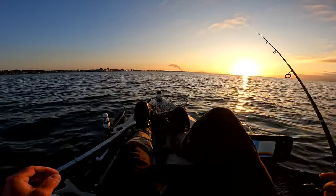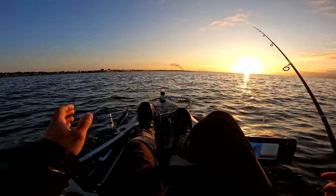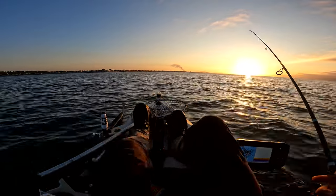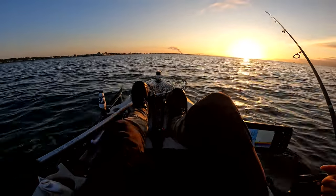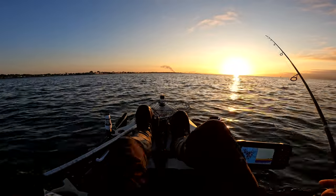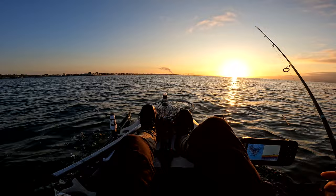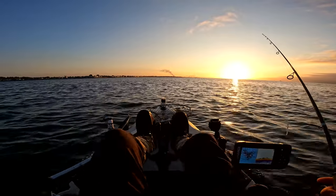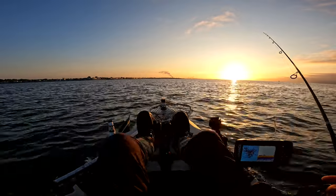So I'm just resetting to that 12 foot mark. They're in between 10 and 15 feet right now, right in between it. So I'm just constantly resetting to that sweet spot. I think that they're just kind of hovered around right now, just kind of moseying, just being bass. But once that light comes up, they're gonna stop feeding.